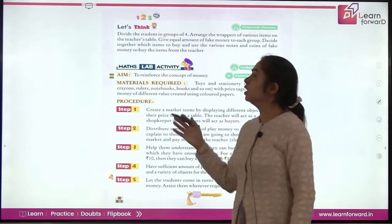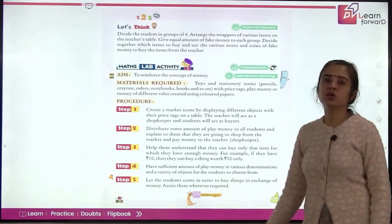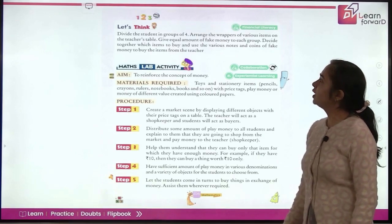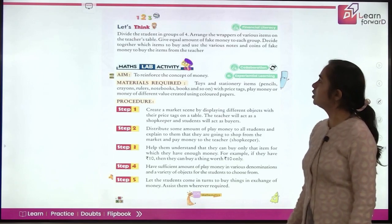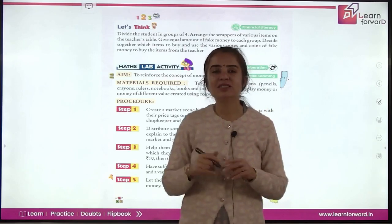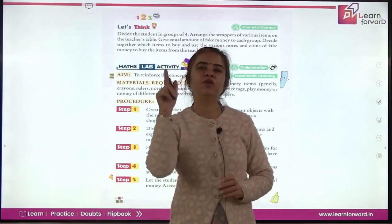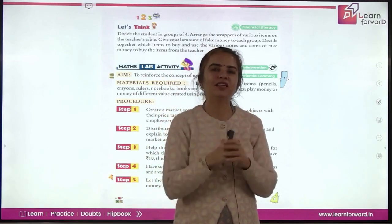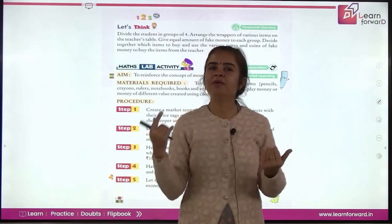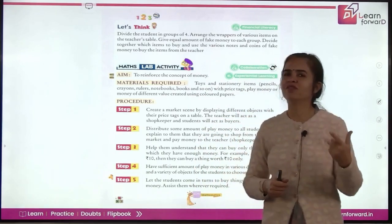Now let's think. Divide the student in groups of 4. Arrange the wrappers of different items on the teacher's table. Give equal amount of fake money to each group and decide together which items to buy, and use various notes and coins to buy the items from the teacher. So we'll be having fun doing this shopping activity at the teacher's table in the class. Can you see all of you have some fake currency notes there on the table? So we have lots of things here. So come and buy one by one the things of your choice with whatever money you have with you.